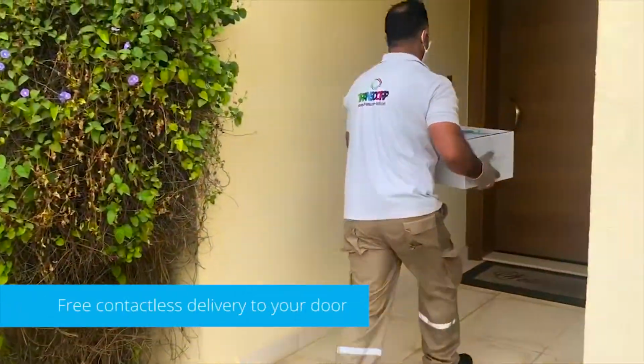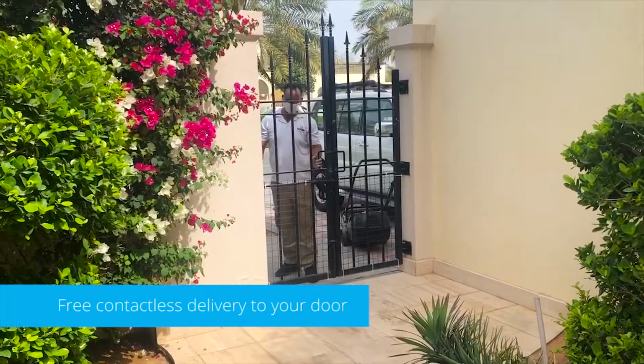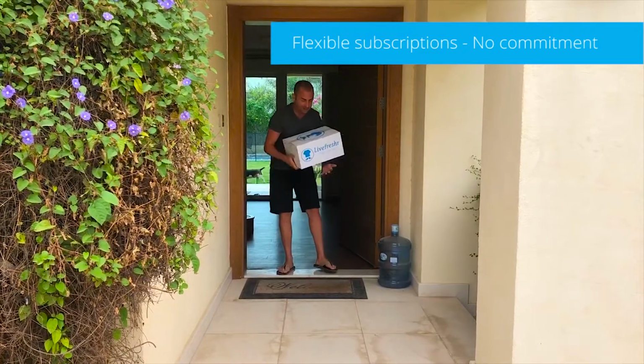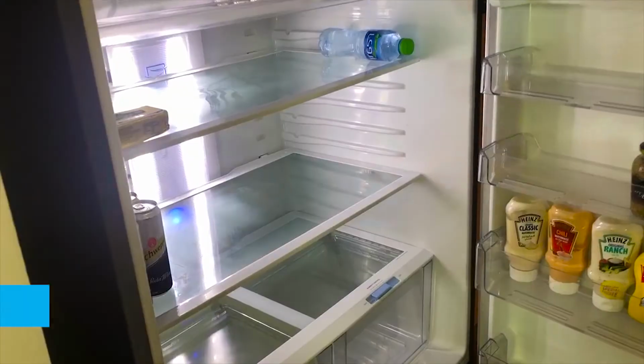We provide free, contactless delivery straight to your door. Livefreshr offers flexible subscriptions with no commitment that you can pause or cancel anytime. Your box comes full of fresh, hand-selected ingredients.